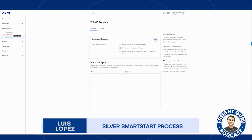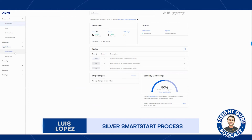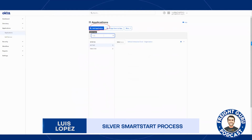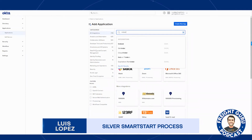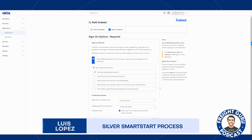You just need to go back to the applications, and let's give it a try for Indeed. Let me go to admin, applications. Add Indeed application. You need to click on add application now. I'm going to add Indeed. Now this is going to be a traditional SWA. Now you can see it's good. And in SWA, you can see all these options.